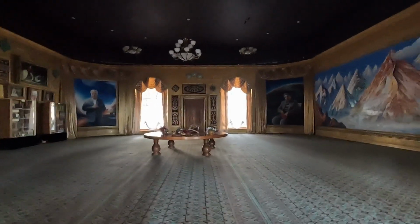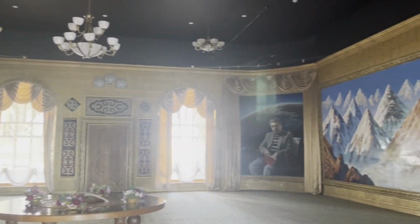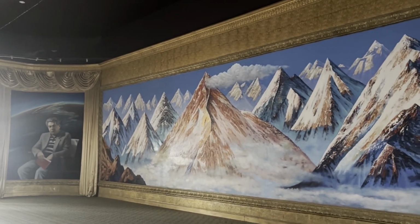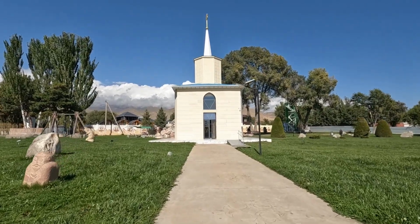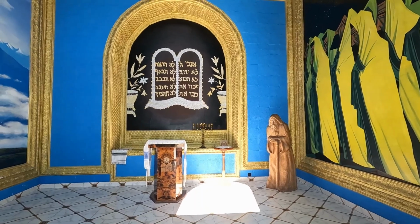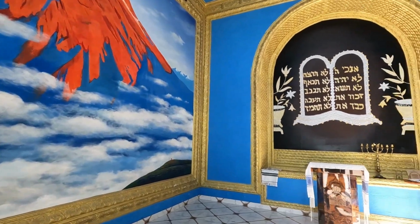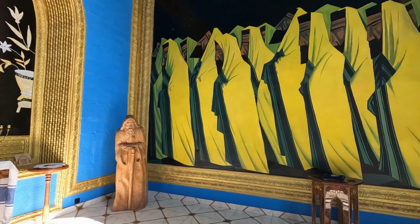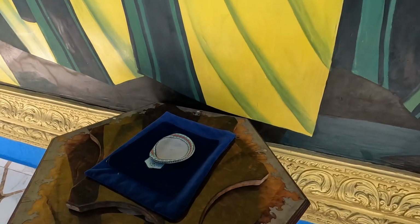I'm just going to switch to my phone. Let's check out some of the other pavilions. I think the Jewish one is next. Yeah, this one's definitely a Jewish one. I can see the Star of David on top. Pretty cool. Got a little kippah there. I'll have to find out more about this place because I'm a little bit confused at the moment.